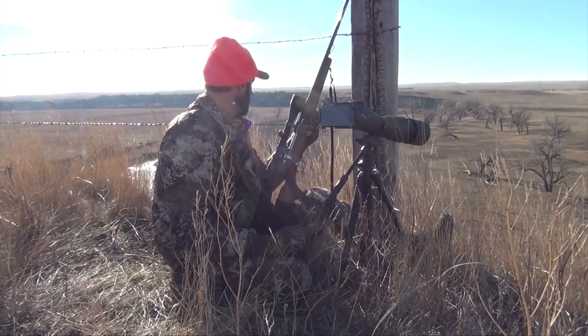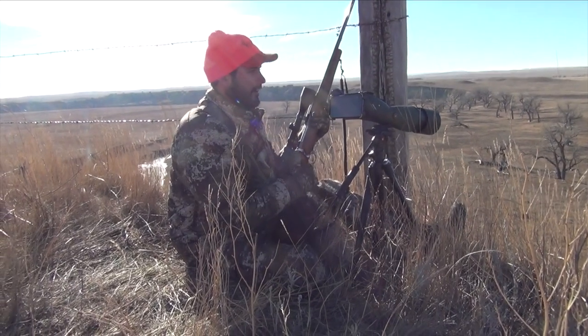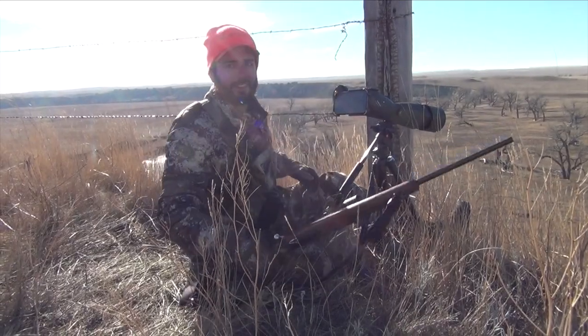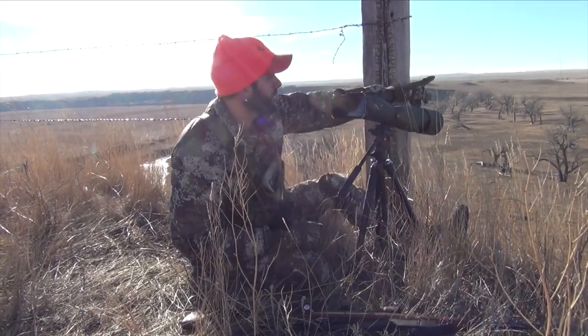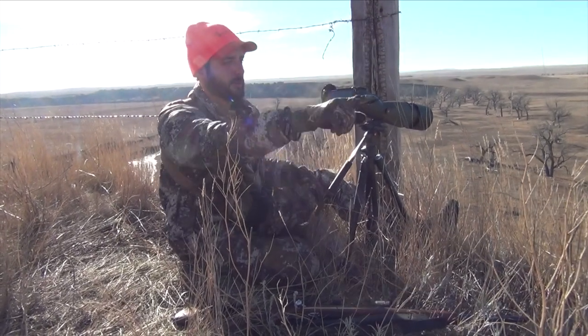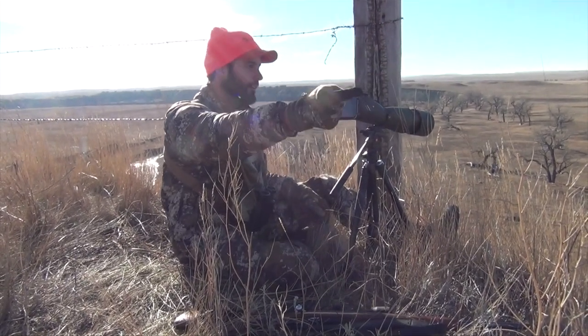So how long ago did we spot him, and how long do we sit here and wait him out? We've been here for a few hours probably. But he was way over there when we first saw him in the trees, and he cut across, he crossed over here. He was right by the tree stand. Then he went back.